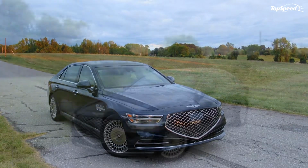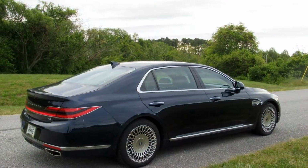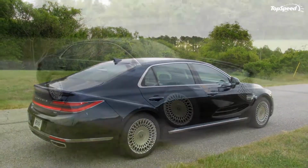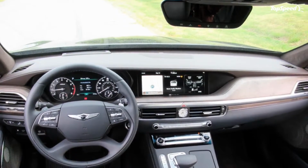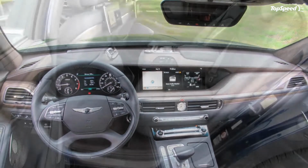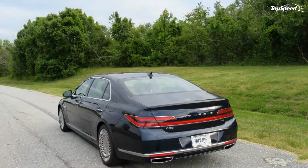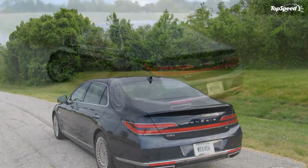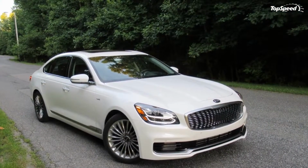2020 Genesis G90 interior. Inside, the G90 is a mixed bag, at least for a $70,000-plus automobile. That is to say, it's splendid by most standards, and downright breathtaking in others, but it leaves some room for improvement given the price. The dashboard is elegant yet user-friendly, a tough combination to pull off.